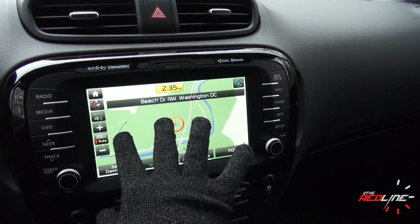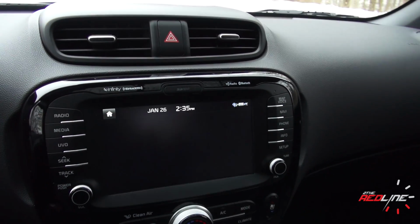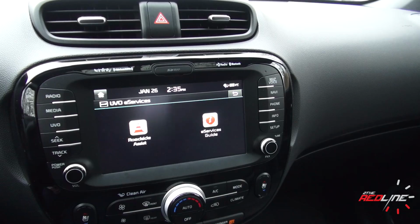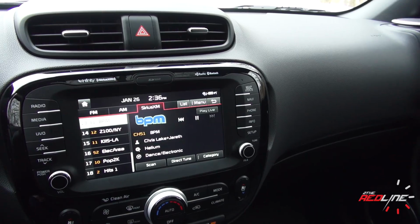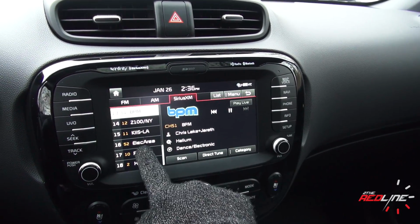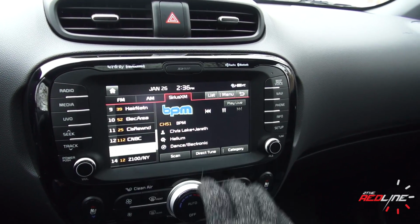You can zoom in and out, you can swipe. It's actually pretty quick to respond. You do get Kia's UVO, their voice infotainment system, where you can basically just call out songs from your music jukebox, from your iPhone, your iPod, stuff like that. Now, you can see here, everything in here works like a tablet kind of. I mean, you can basically scroll up and down this list here of your presets.